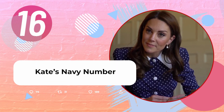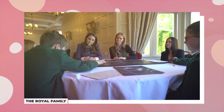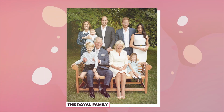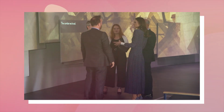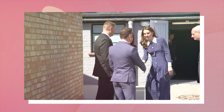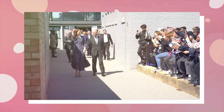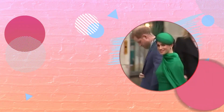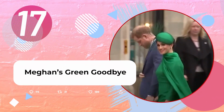Number 16. Kate's navy number. Kate wore this navy blue polka dot Alessandra Rich dress twice. First for Prince Charles's 70th birthday portrait, and then to an exhibition at Bletchley Park. At Bletchley, fans got a better look at Kate's button detailing, white collar, and 80s-style pumps. Some have pointed out that the dress was a lot like the one Princess Diana wore during a photo shoot back in 1985. See? It's not just Meghan!